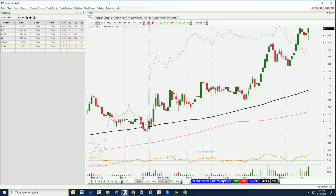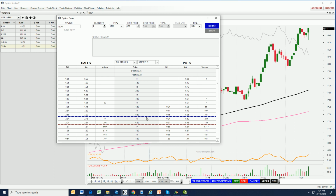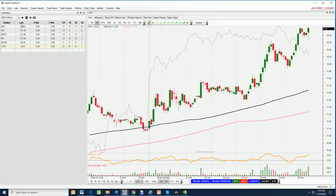Let me go in and recap that trade one more time. So on TLRY, we're going to be selling the $16 put. We're going to be buying the 1550 put. We're going out to the February 28th expiration, which is a week from Friday. So we're in this trade for 7 days, and we're trying to get a dime credit for this spread. So that's it. On the bullish side, I've got some bearish spreads I like too, and we'll go through those real quickly.